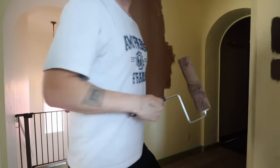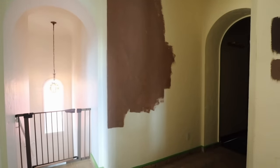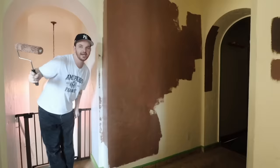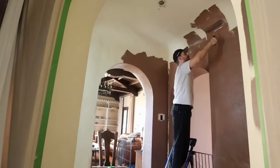What do you think so far? It looks dry on camera. Oh, that's dark. You don't like it? I can't tell if I'm loving this yet or not.